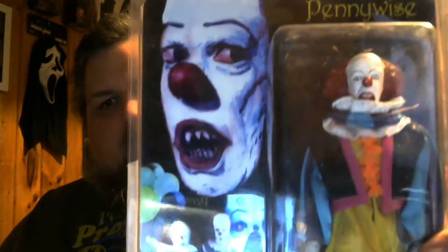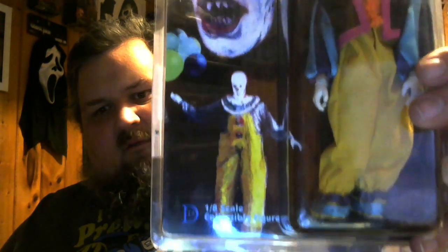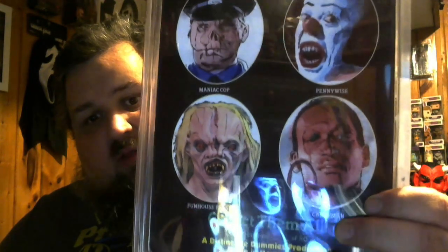But what I have here is the original Pennywise in the bubble package. He also has the one in the box, which I'd be close to snag one day because of the price. But check this out. Boom. Boom. Boom. That is a thing of freaking beauty. And here is the back. And I mentioned I am missing the Maniac Cop. I have Pennywise. I have Gunther. And I have Tony Todd.